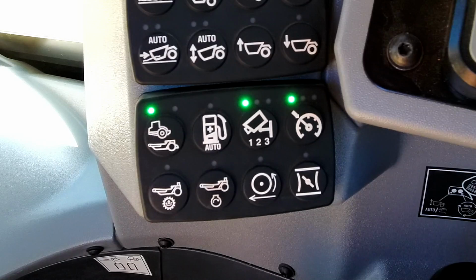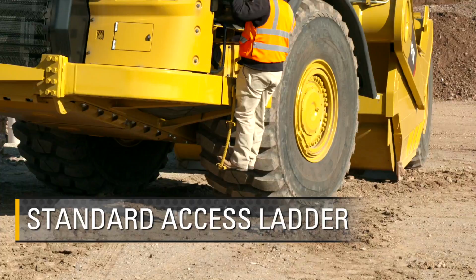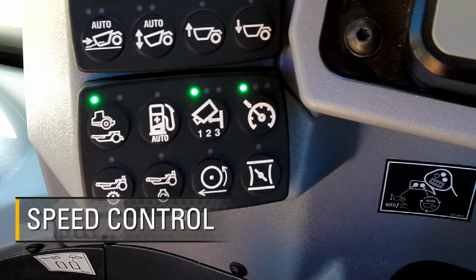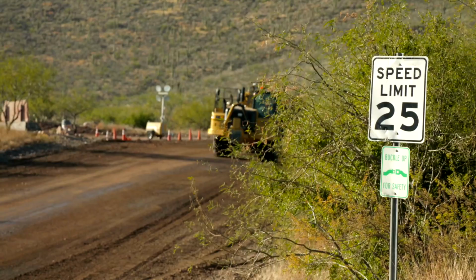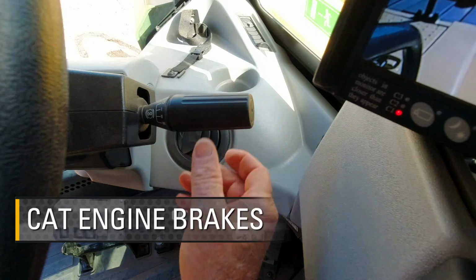Optional LED lighting enhances visibility, allowing for operating during night shifts. Standard access ladder for cab entry and exit. An optional remote access ladder system can be easily activated from ground level and the operator cab. Speed control is used when the top speed must be limited in short segments of the haul or for intermediate periods of time. The operator can set the desired top speed and the machine selects the appropriate gear for conditions. Tractor and scraper CAT engine brakes are controlled by a 3-position retarder lever on the steering column for safer operation going downhill.